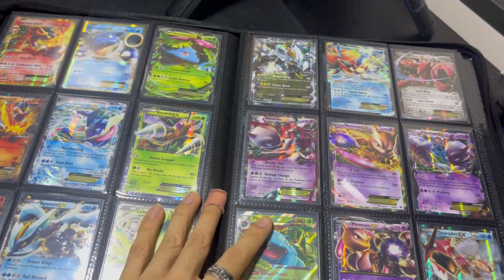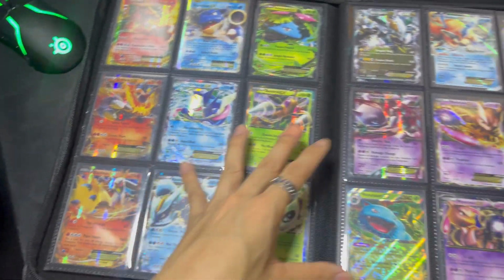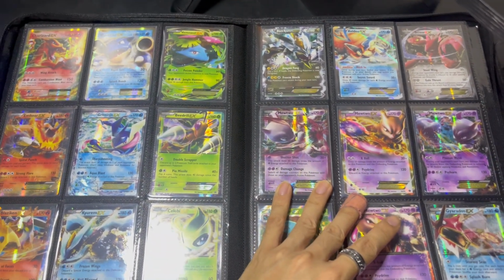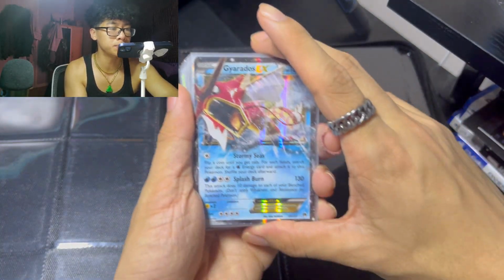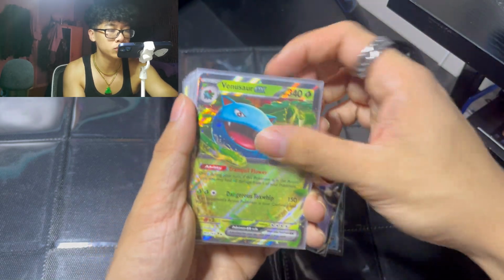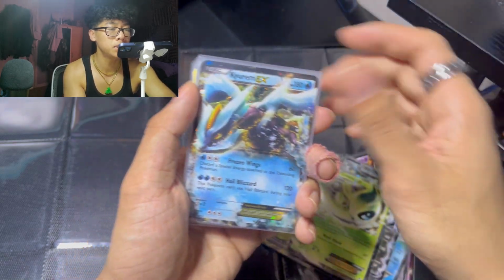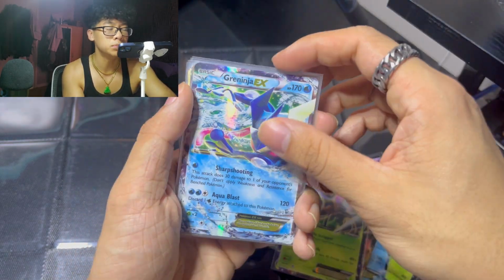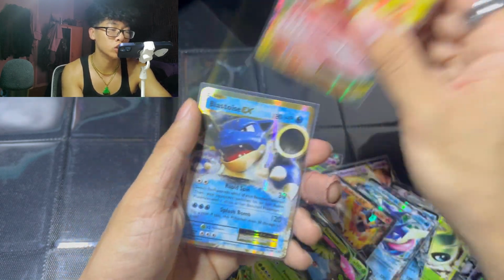Moving on, we got a lot of the old school EXs right here. Look at the Charizard, Venusaur, Blastoise. A lot of these cards I had when I was a kid. See, look at this stack. This is just a stack of EX cards. It's nothing too special. I'm just gonna speed run through this. Gyarados, Mewtwo, Venusaur, Mewtwo, Scizor, Keldeo, Black Kyurem, Celebi, Kyurem again, Blaziken again, Beedrill, Greninja, Emboar, Venusaur, Charizard, Blastoise.